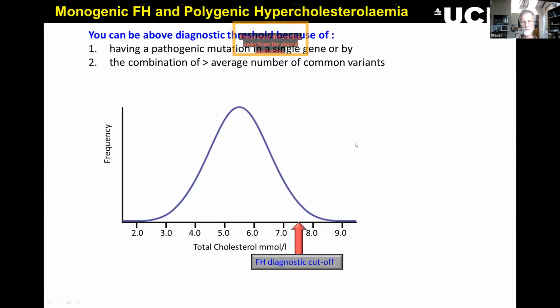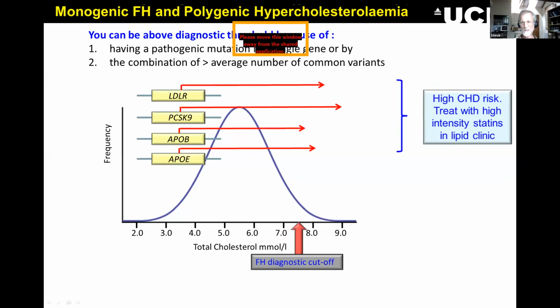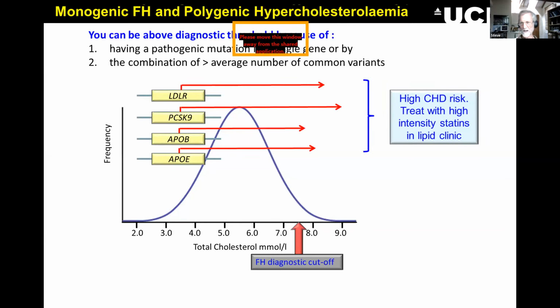So just to finish now, what I hope I've persuaded you is that the clinical phenotype of familial hypercholesterolemia can be reached by having cholesterol levels above the diagnostic cutoff, because either you've got a monogenic cause, having a mutation in one of these genes, and these individuals have got particularly high CHD risk. They need to be treated with high intensity statins in a lipid clinic.